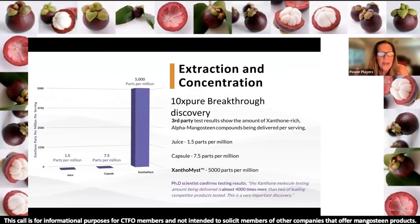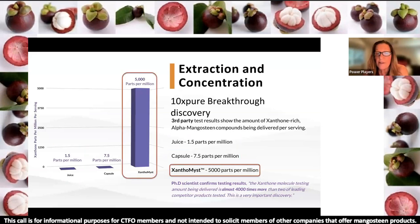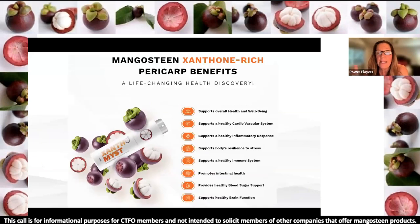So we do have all the science and stuff. I mean, we're just beginning the road of science when it comes to our particular product. Lots of science on the mangosteen. But compared to other products that are consumed through the gut, XanthoMyst is delivering more than 500 times the amount of xanthones into the bloodstream. So pretty amazing. Lots of great stuff here, and the testimonials are just pouring in, and we're going to hear a few at the end of this call.